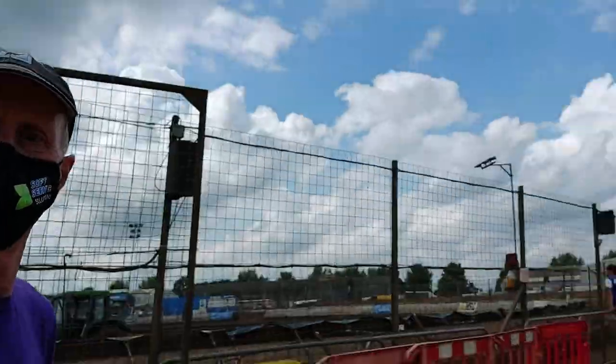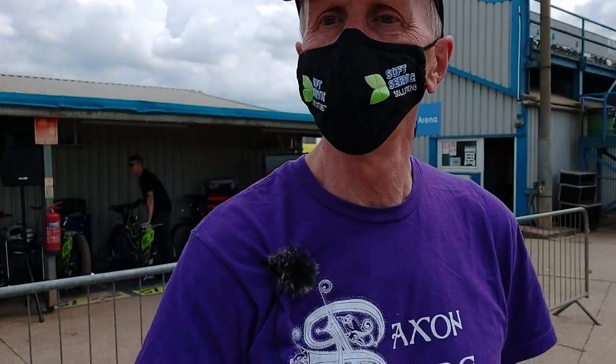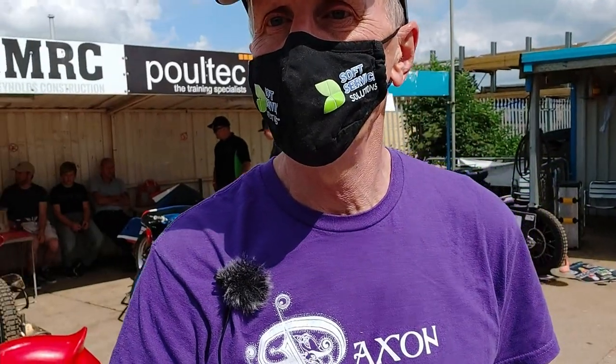Pits are beginning to fill up, and I'll take a quick walk through here. The quads are there. We've got GT140s behind me, and juniors, probably getting them mixed up because they're solo bikes to me and I've struggled to tell the difference. And then if I spin round, you've got my class, which is the sidecars.